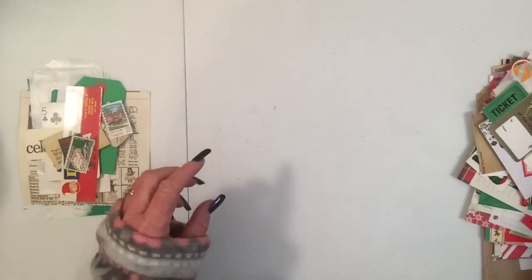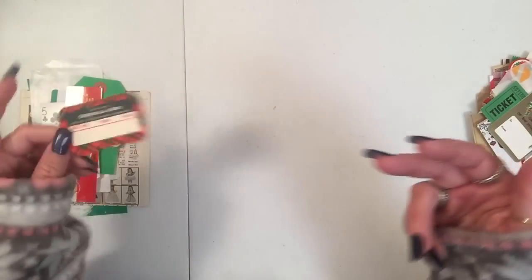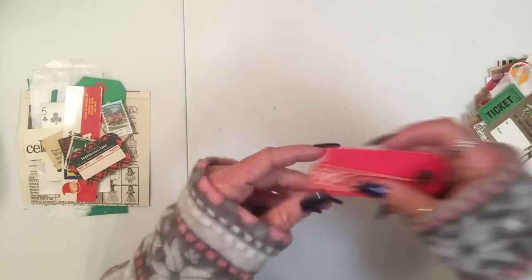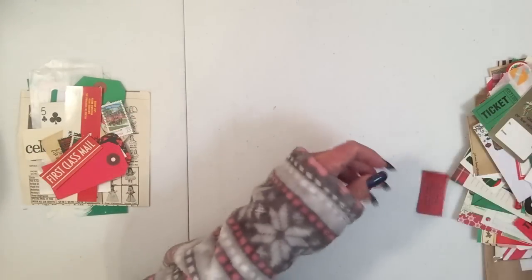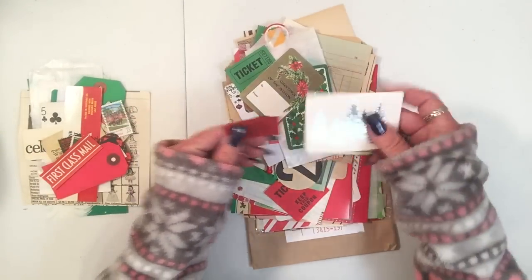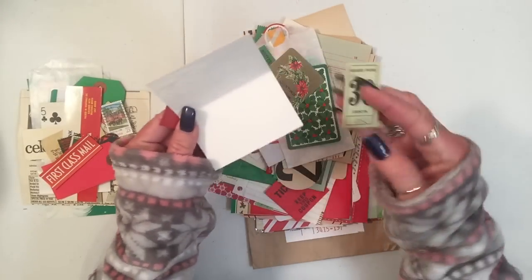Stamps. I used one of these in one of my Christmas journals. And then these. Here, I'm going to just scooch this over. Is it too distracting when I do it like this? With stuff in here? There's a ticket.